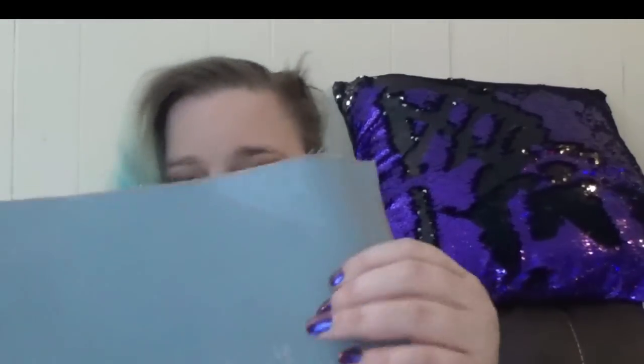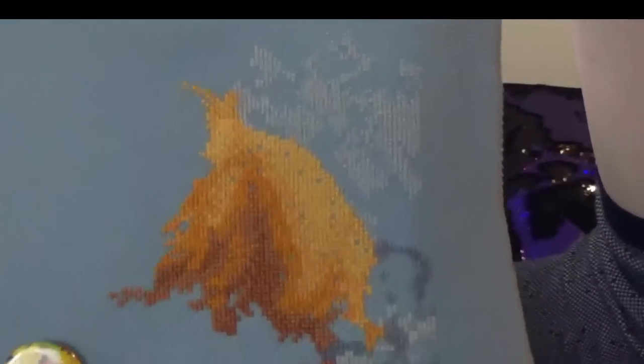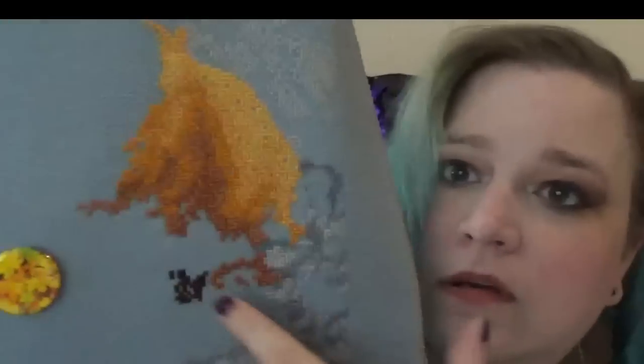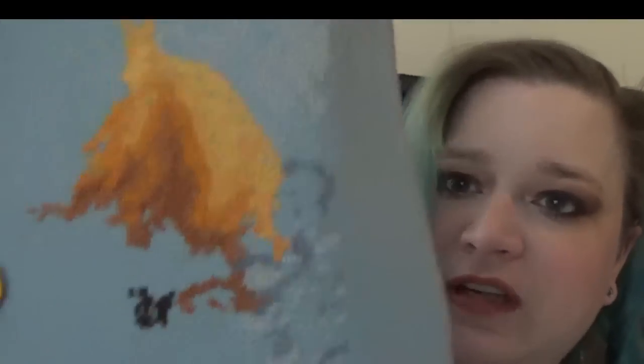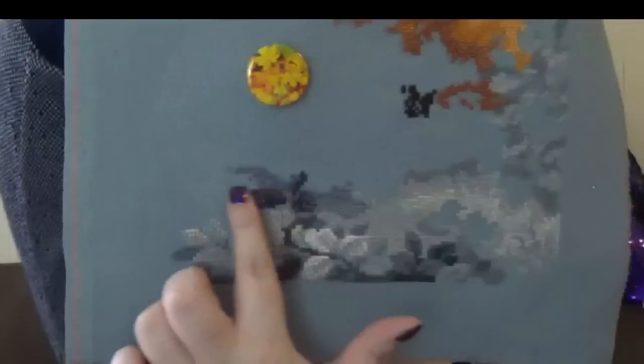This is another one for my husband. So this was taken with me to work the last couple days. There's a string hanging off the back. But it's a Riolis kit, and it is a little fox. So I started out doing the fox in here, but then I was like, you know, if I finish the fox, I'm never going to do the background. And so I've been working on the background. I worked on all of this while I worked the last 2 weeks.